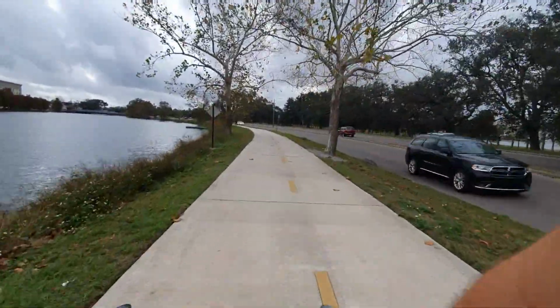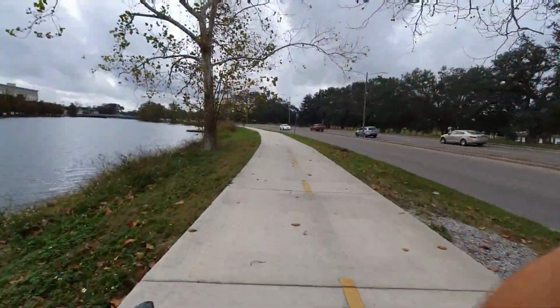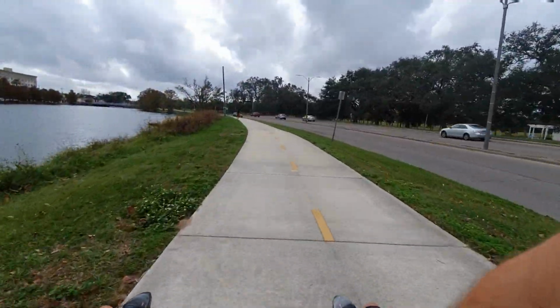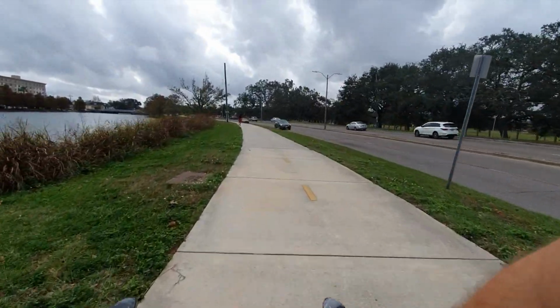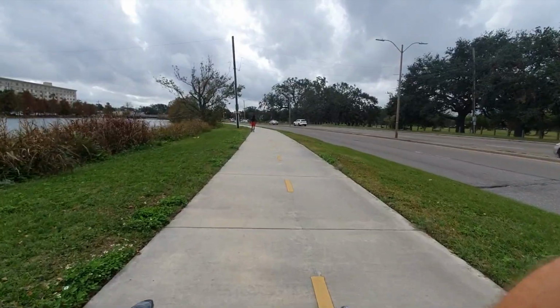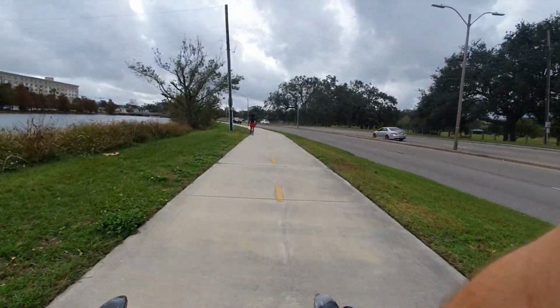Just cruising along the bayou here. It's a little windy and noisy from the cars, but it is really cool. It's nice to experience a bayou as well. Not really sure why they're called that. It just really looks like a river, but there must be a reason, let us know.